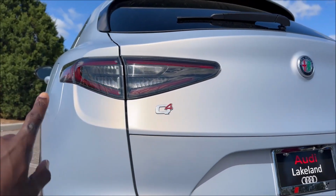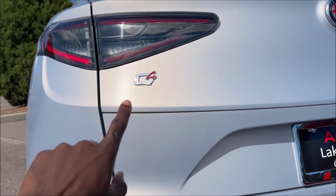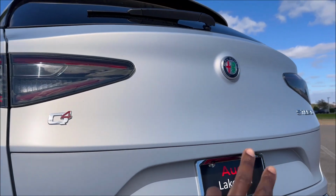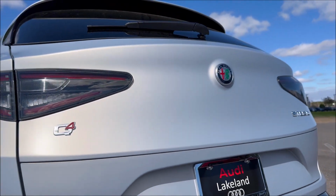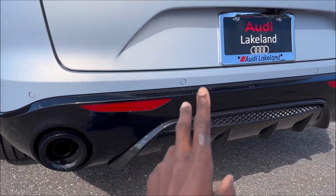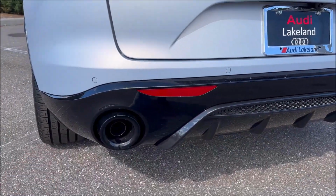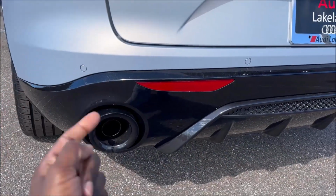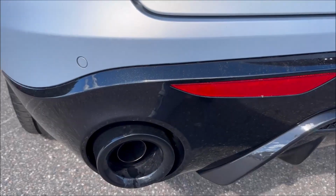And as you guys can see, the LED is shining through. Now, with that said, the Q4 badge lets you know we have all-wheel drive, and we also have the Alfa Romeo insignia there as well. Now, aside from that, the rear diffuser, that's where it gets really fancy with the aggressiveness and the shark fin, the honeycomb, the gloss black or volcano black to go along with the theme.